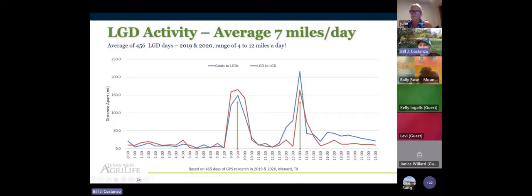And so at least for our tracking purposes here, it's a little bit different than the data that you saw in the last presentation, but the dogs stay predominantly close to the livestock at all points. And so they're really not any more active at night, either early in the morning or late in the evening. Everything starts to kind of settle down and they travel an average of about 7 miles a day.